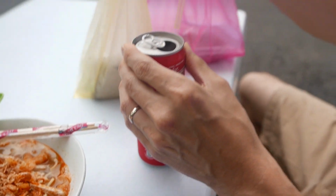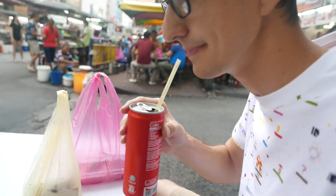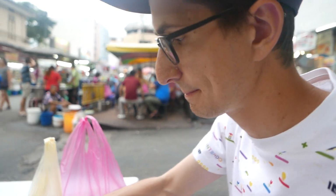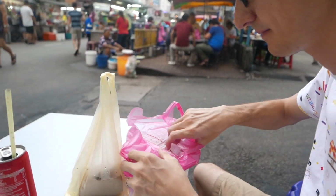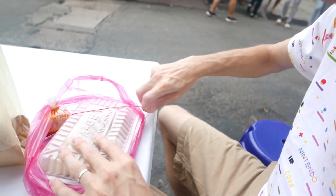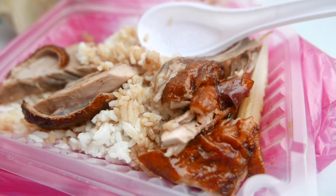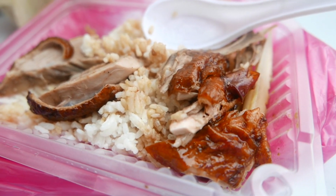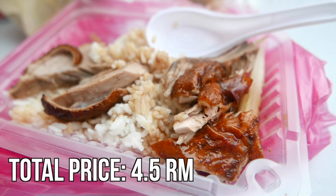What do you drink with your hokkien meat? Coke. Nothing else but Coke. Well, actually, we ordered 7-Up, but they didn't have it, so going with the Coke. And on the side, we've got some duck. Got some duck over rice, and it looks just divine, I tell ya.